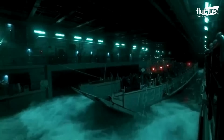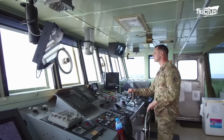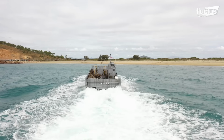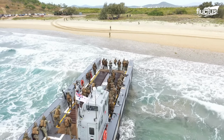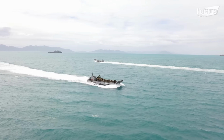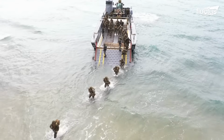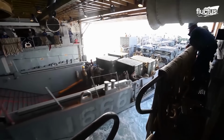Landing craft utility boats, or LCUs, have been in service since the 1960s. Though they move at just 13 miles per hour, they can carry up to 300 troops as well as multiple vehicles and equipment. They boast a very low draft as well, which helps protect the occupants and the vessel from incoming fire. In theory, these ships would be used after the main incursion when the enemy has already been somewhat subdued.